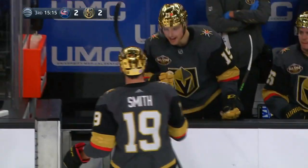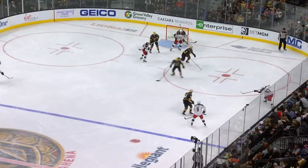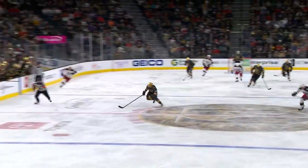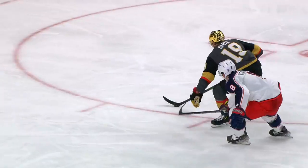It was Columbus earlier that answered with a shorthanded one. Well, Riley Smith answers on the Columbus power play. Great read by him. Defensive stick and then speed. Protects the puck, comes in and gets it under the blocker side on Merzlikins, as Smith will pick up his seventh of the season. Each team.